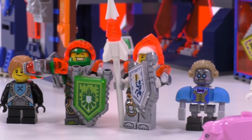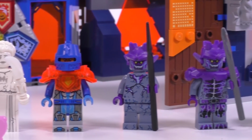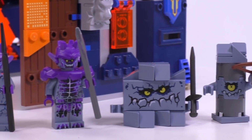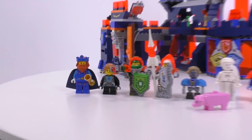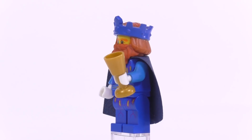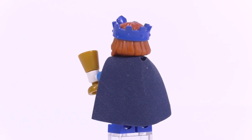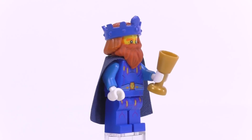This set is super heavy in characters. We have 9 minifigures, 2 buildable monsters, and a pig named Hamlera. That's a lot of stuff happening for one set, and I think we should start the review with King Halbert. First off, he has a great beard. I like this part a lot. That's a rubbery piece, and it goes along well with his hair mold for crown and hair together in one piece.